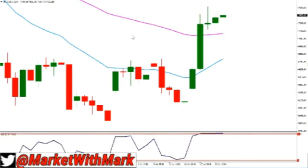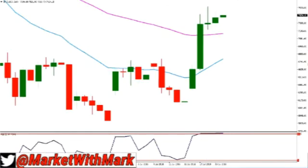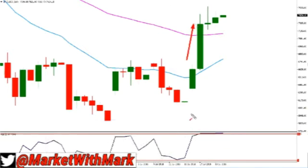Now, here's an interesting situation I want to bring to your attention. If we just focus on that chart, you will notice that Bitcoin went into its RSI overbought zone right there. So when Bitcoin had this massive, incredible rally, it became overbought on the RSI. The setting on the RSI is 2 and 95.5 on the overbought, oversold levels. And I find this to be very helpful and very useful, as I'll explain to you in just a few moments.